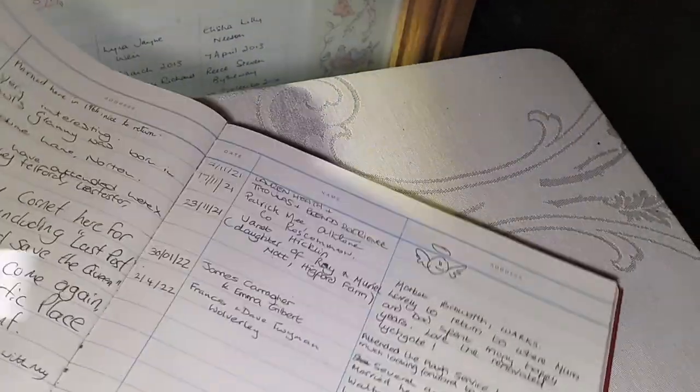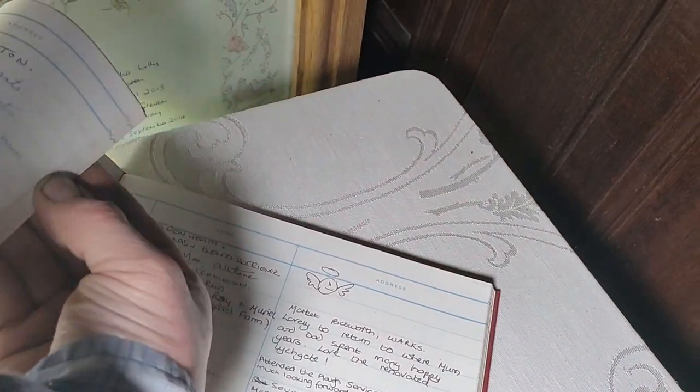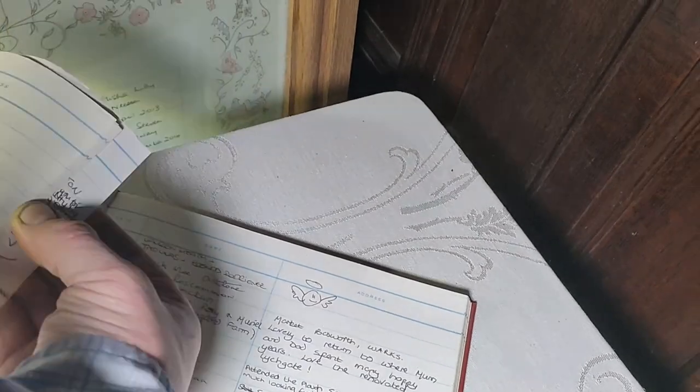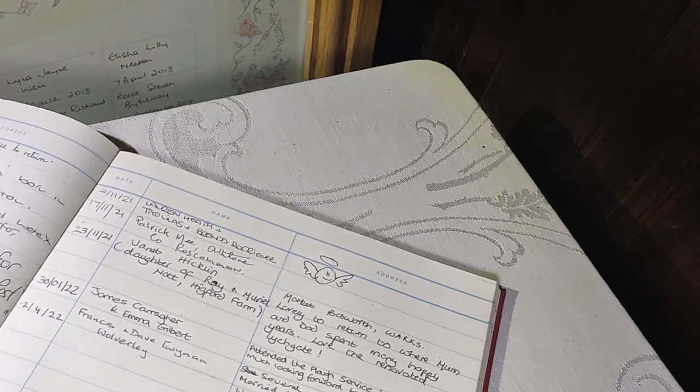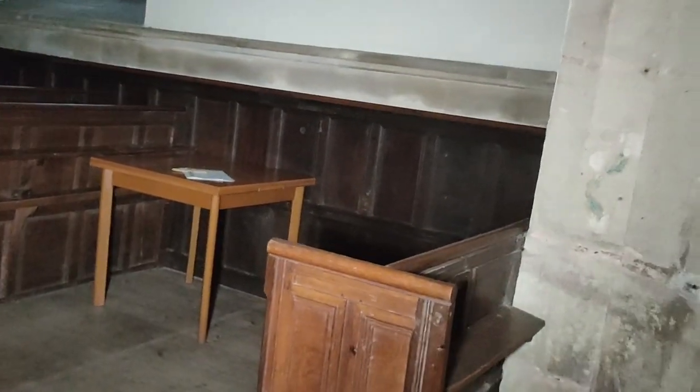I mean, we've been in loads of churches. Look, the first entries are from 1979. Is that all? Bloody hell. Not many. 79? Yeah. So not a lot of people have been here. Two people have been here this year. No. Wim the third. My God. So, I told you this church isn't used.